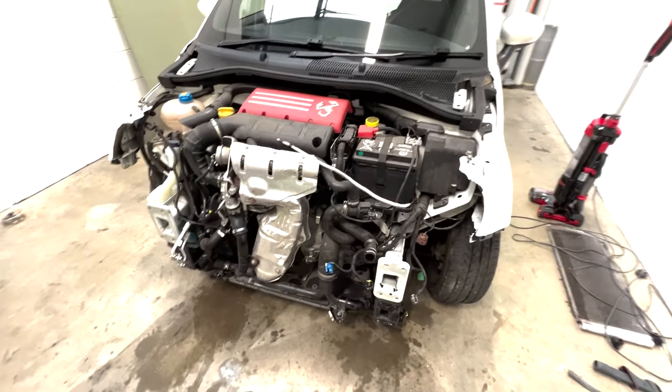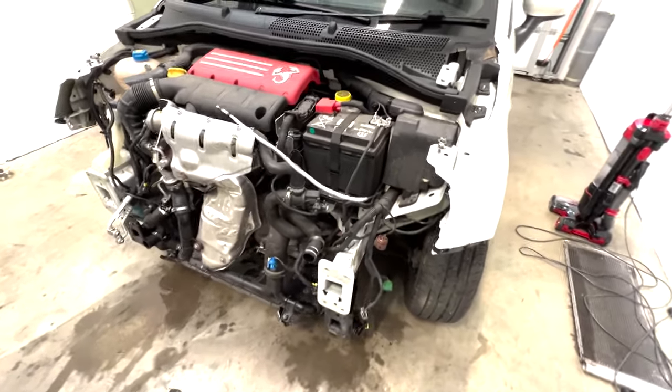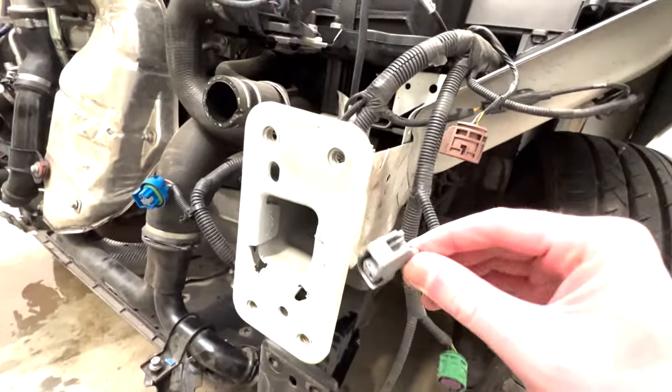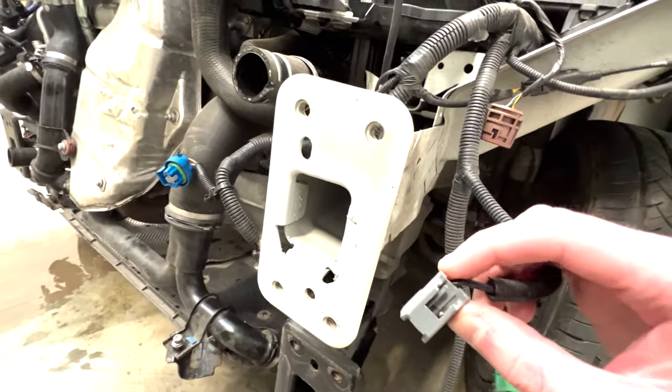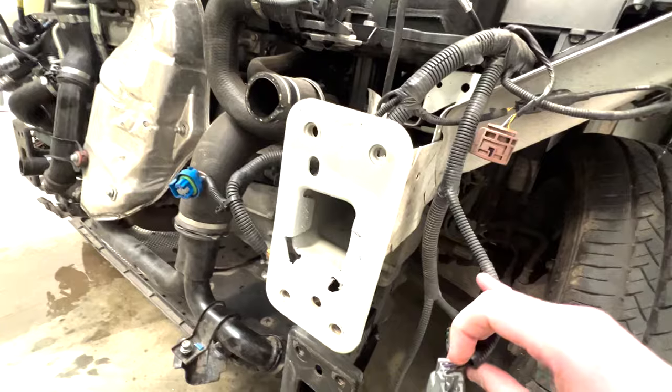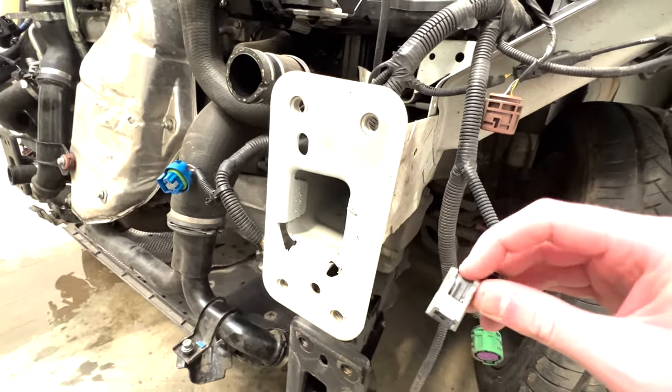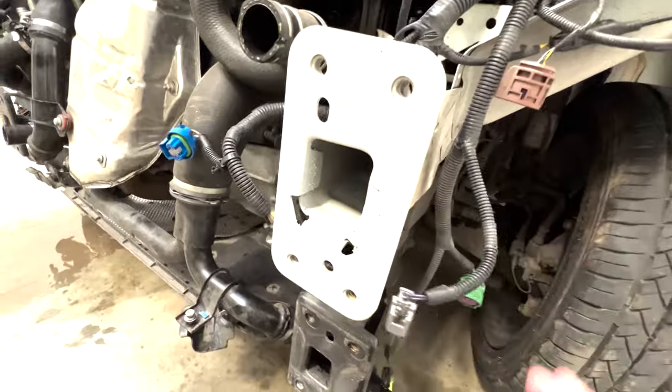So we've got it fully stripped down at the front end. Some of the issues that we've just got to fix are, so the horn connector is broken. That pushes on. The horn itself was broken, but we have managed to fix that part, but the connector itself could do with being replaced because that's obviously not going to hold on.